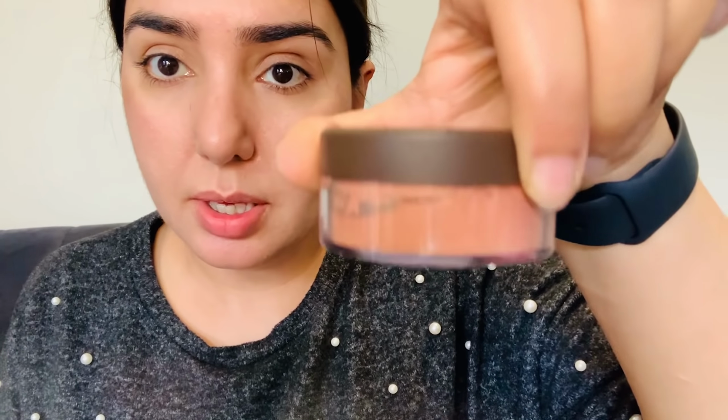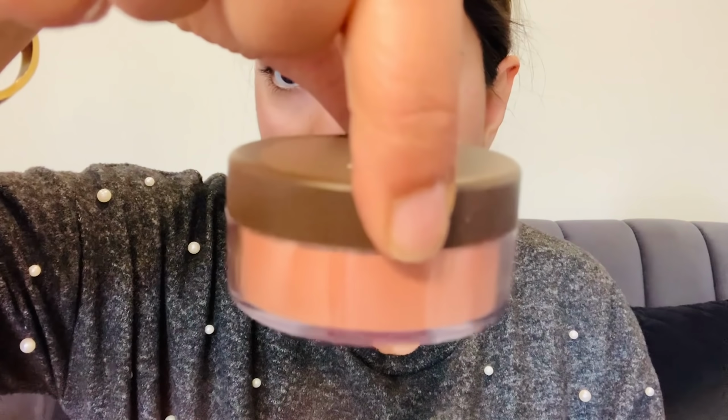And by the way, I didn't show you the blush. This is the blush they have. See the color? It looks peachy, but on the skin it looks sort of a mix of pink and peach, if you can see.